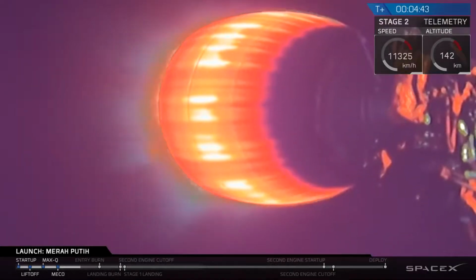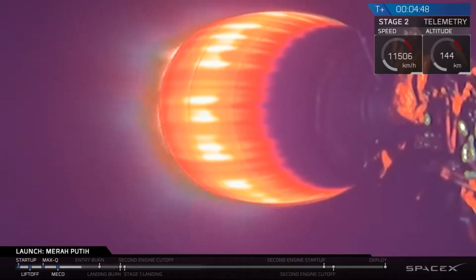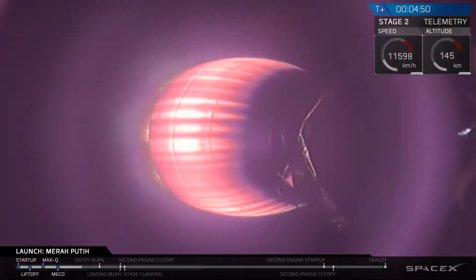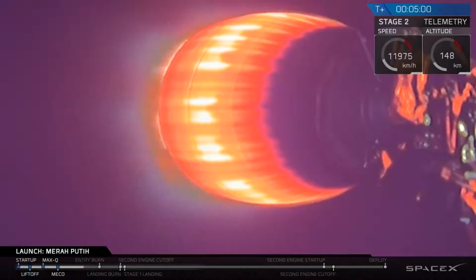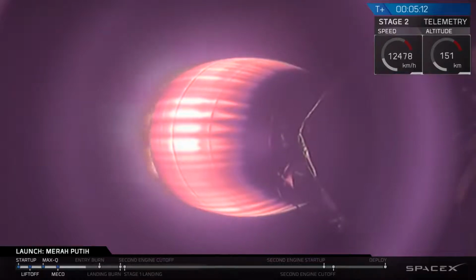Now, the second of those stage 1 burns is called the landing burn. This is a single engine burn where we light that center engine E9, and it brings the vehicle's velocity down rapidly from about 250 meters per second to about 2 meters per second in order to gently land the rocket on the drone ship. Now, stage 1 landing should occur just a second or 2 following second stage engine cutoff. So there's going to be a lot happening all at once, so watch closely for this next series of events.